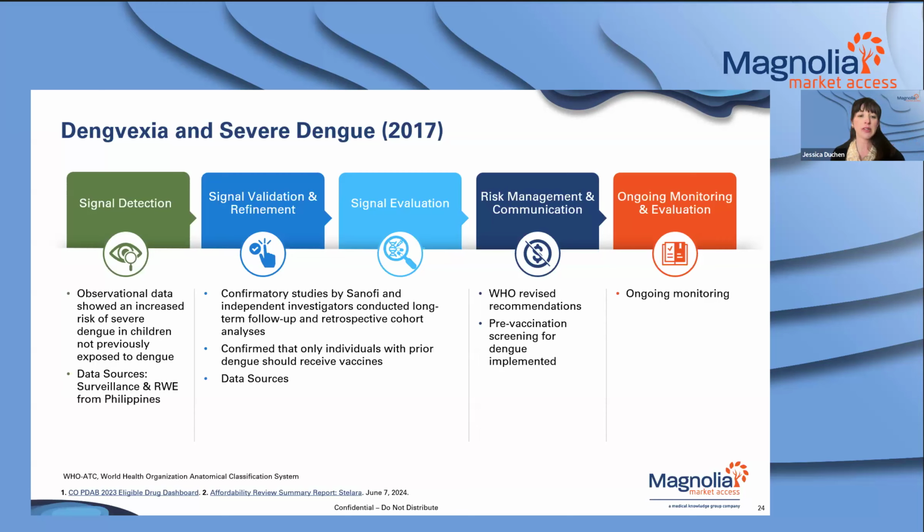Follow-up confirmatory studies by Sanofi and other independent investigators, using long-term follow-up and retrospective cohort studies, confirmed that this signal was real and that only individuals with prior dengue infection should receive vaccination. Consequently, the WHO, CDC, and other government organizations across the world, including in the US, updated their recommendations and strongly advised pre-vaccination screening for dengue exposure before vaccination.